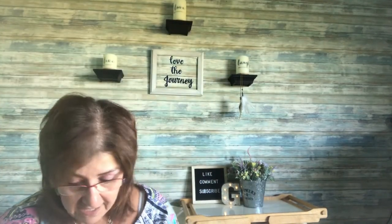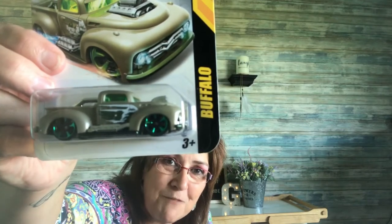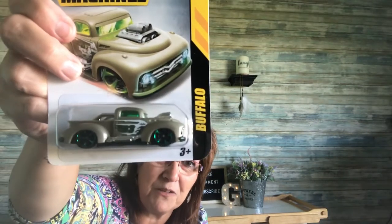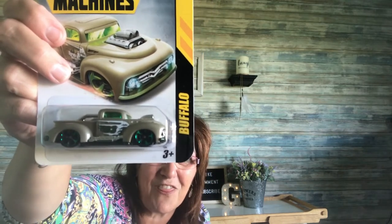They're really heavy. So this last one that I picked up two of. It just says Buffalo. So it looks like this, and it's a little old truck. I picked up two of them because the other one, I am going to paint red for Christmas and maybe put it in something really cute. Hopefully it'll turn out really nice. I'll show it to you guys. I don't know, just a little thought maybe.